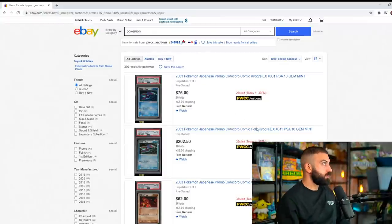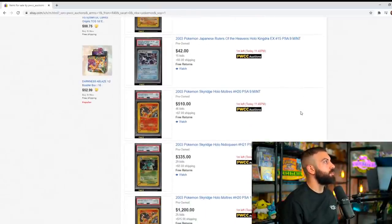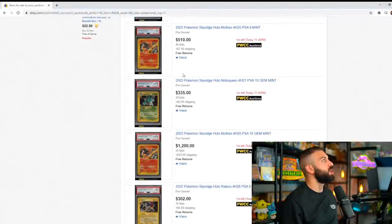All right, we're through the Wizards of the Coast era. Now we're on to the EX era of Pokemon cards, and they started off with the Japanese cards. And then we move into, we still have some Skyridge left in English. So we're still in the Wizards of the Coast. That's how much stuff is up here.